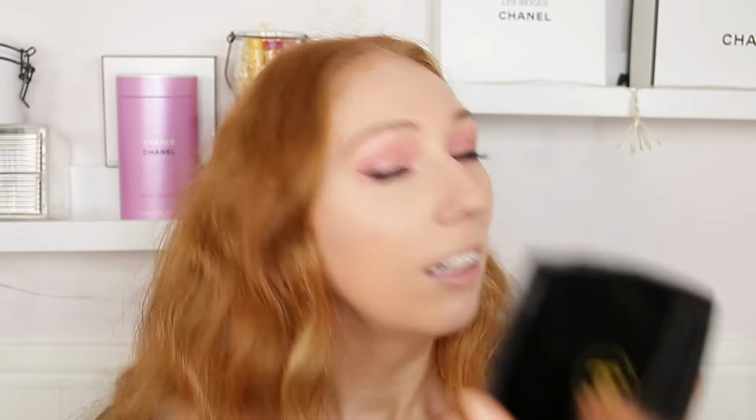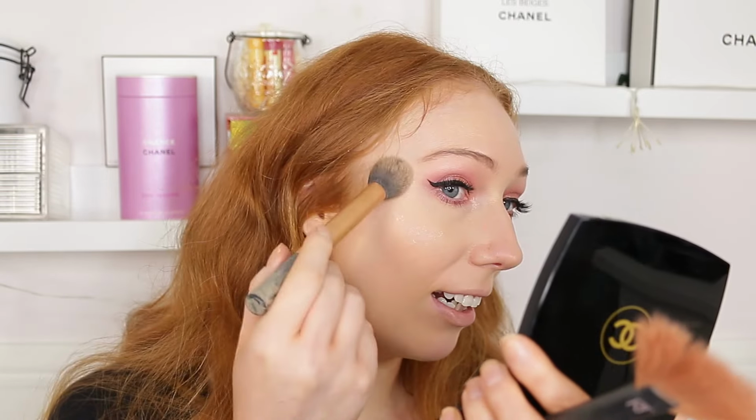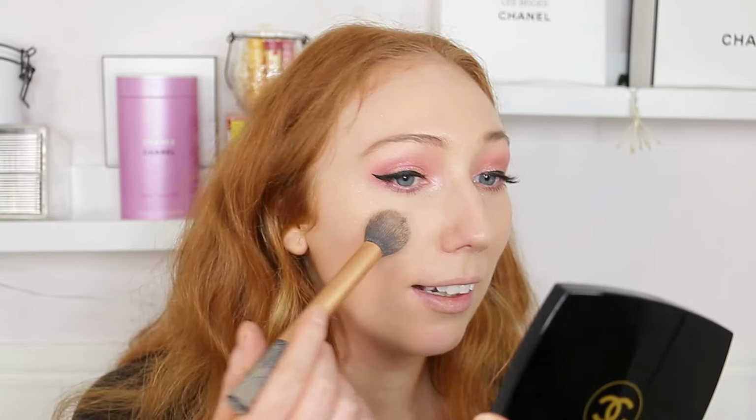Okay, this is literally glitter. This isn't a highlighter, this is glitter. I don't know if you can see it on camera. I'm really hoping this is picking up, but it literally looks like straight up glitter. That's quite disappointing because I genuinely thought that this would be like a highlighter with extra glitter in there. But it's not, it's literally just glitter.